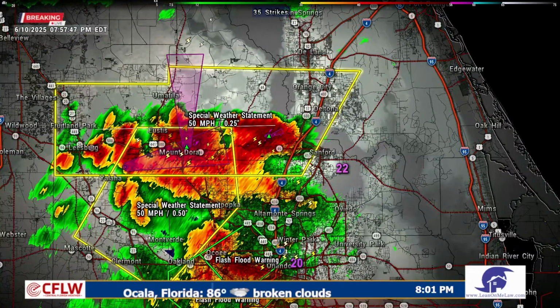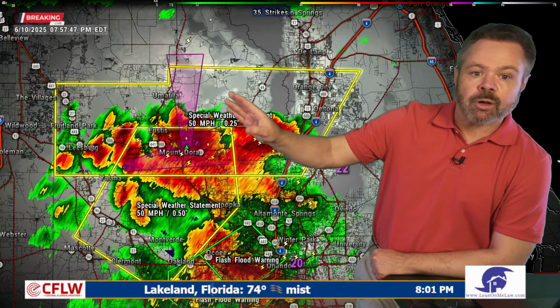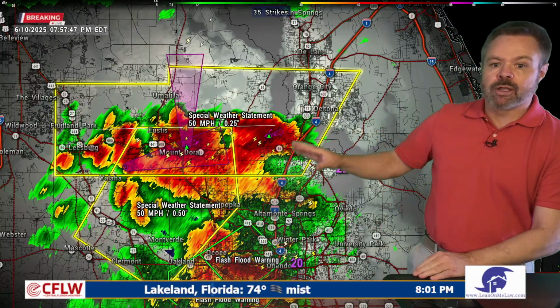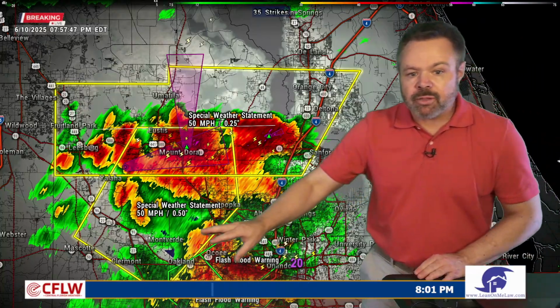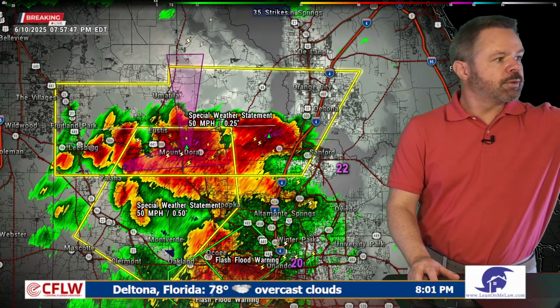So again, back over to the weather computer right now. We have this special weather statement that's currently in effect. It includes places like Leesburg, Fruitland Park, Eustis, Umatilla, Mount Dora, Sanford, Deltona North. Another special weather statement here, which should expire relatively soon.